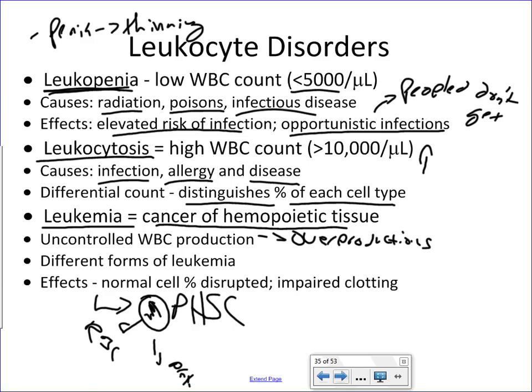Oftentimes leukemia is a pretty silent disease. It doesn't present with symptoms very well. For example, if I'm an adult and I have leukemia, I may figure out I have it because I hack myself shaving, and I'm not supposed to just bleed all day after that. I go in and get it checked out, they run a blood test, and they see this going on. Or you may get really tired and fatigued really easily. You get the picture.